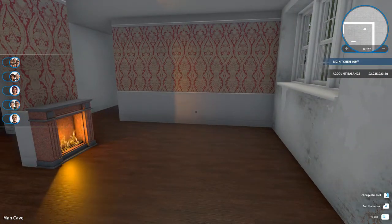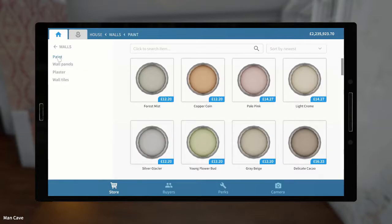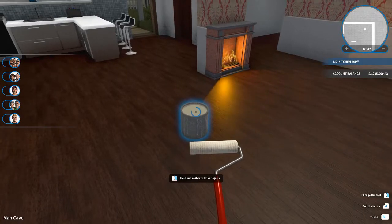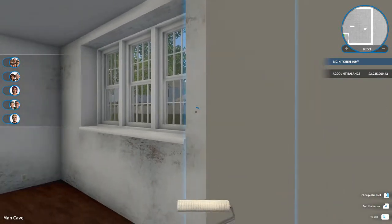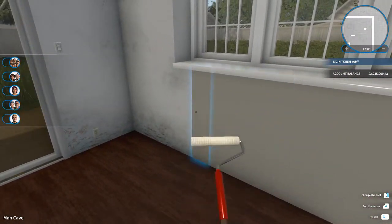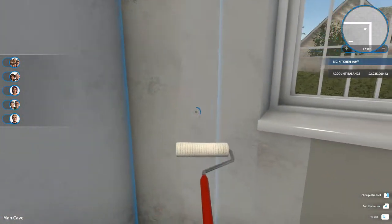Now if we grab ourselves some more paint, I think we're going to be a little bit calmer with this one. Do we want to use a white or do we want to use a cream? How about a cream for the rest of this? Because it's quite a big open space, so I don't want it to be something overpowering. But I don't want it to contrast too much with things as well. So I'll keep painting the walls, and then we'll decide if we're happy with what we've got.